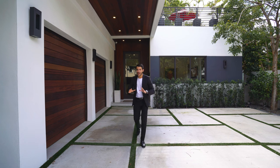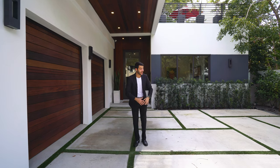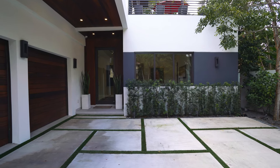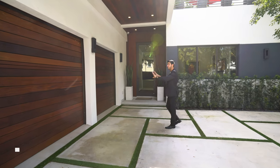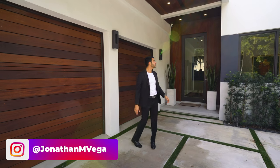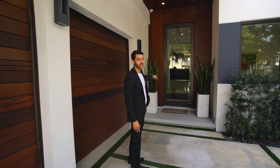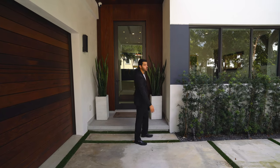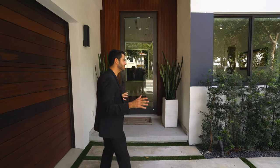Now, before we enter the home, we have to talk about the exterior. Like we mentioned, just over 6,100 square foot lot. And the entrance here, you have these really nice concrete slabs with the artificial turf in between leading up to the house. 2-car garage with the wood paneling outside. It's Ipe wood, and Ipe wood up above in the soffits as well, and Ipe wood around the massive front door, which I absolutely love. And if you notice this nice detail here, it's like gray. So you got the white, the grays, and the browns making it a beautiful modern home, right? So let's walk on in.